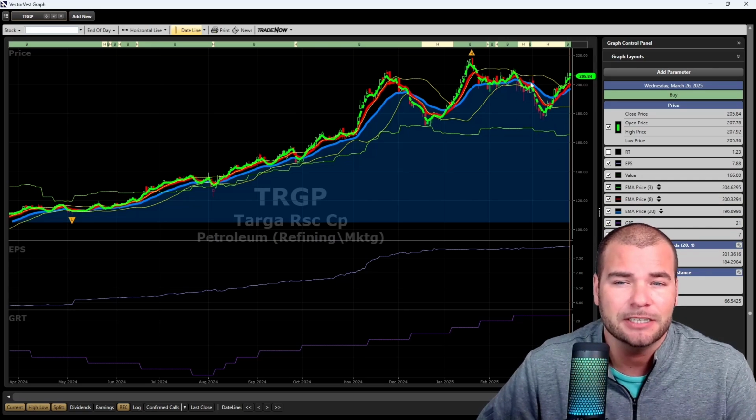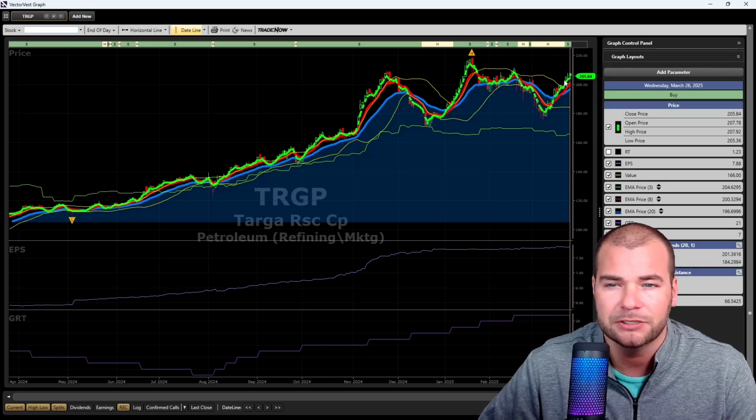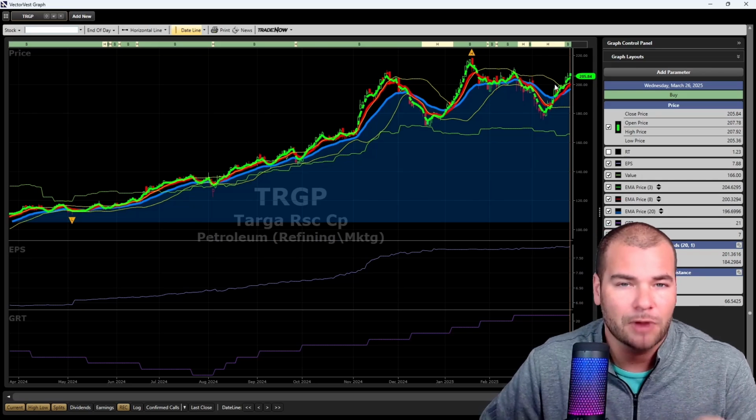Just be cautious. It is overvalued right now, and we are approaching the prior swing high. So if you want confirmation, take out that level. Otherwise, if you're a momentum trader, hey, you can utilize some moving averages, the Bollinger Bands, something to keep you on the right side of this momentum.